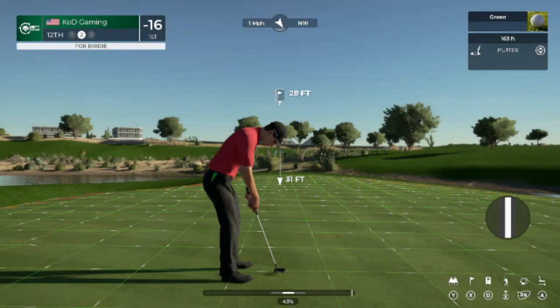Yeah, not a bad effort, that one. Up onto the green and a chance to hole your putt. Always love these opportunities, especially when it's for birdie. Short game has been absolutely fantastic today.